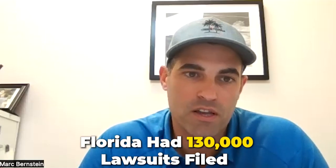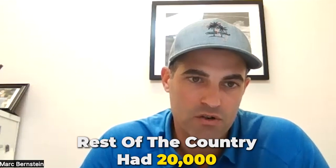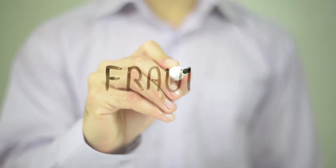But what's happened over the last couple of years is the amount of roof claims that were actual wear and tear on roofs and weren't damaged by covered perils that the insurance company had to pay for. The abusive amount of litigation, most of it fraudulent. Just to give you an idea, in 2022, the state of Florida had 130,000 lawsuits filed against home insurance companies in the state. The rest of the country combined had about 20,000. Oh my! So if that doesn't scream fraud, I don't know what does.